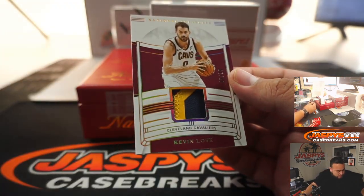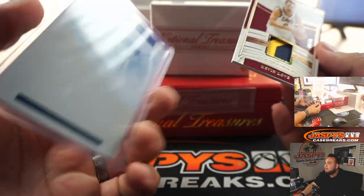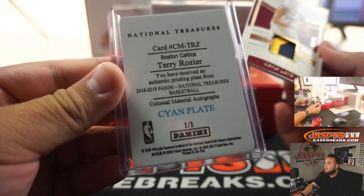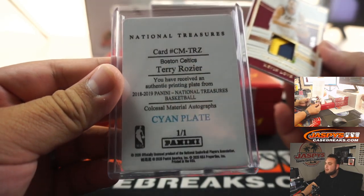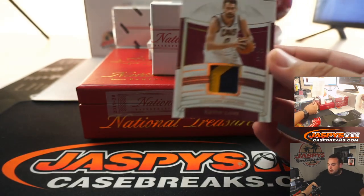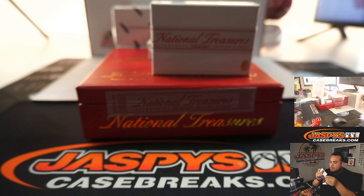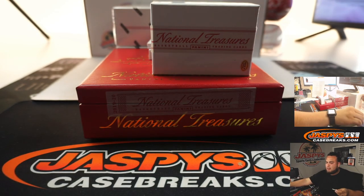Oh, is it Hornets? No, well, it's a Boston Celtics printing plate, so it's going to go to what it is. And this was from 1819, so that's why. As it says, Boston Celtics. Doesn't matter what team he's currently on. Kevin Love to 25. Cavaliers.